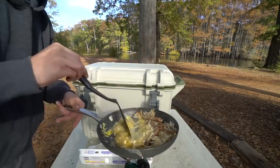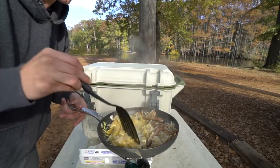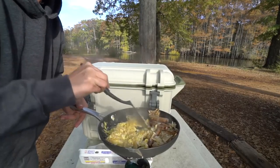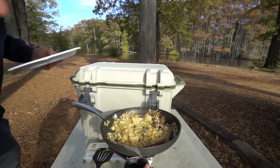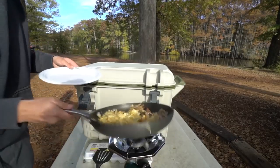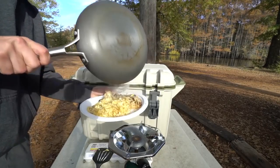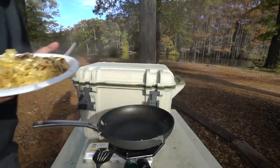There we go. This little breakfast hodgepodge we got going on right now is my absolute favorite to make in the mornings whenever I'm camping, doing anything in the outdoors. It's so simple and so damn good. All right, turn the propane off. Just like that, you have a beautiful campfire breakfast.